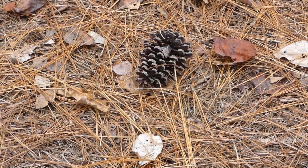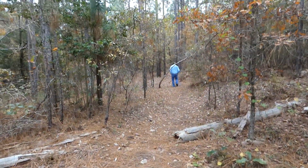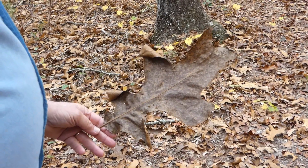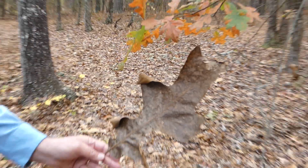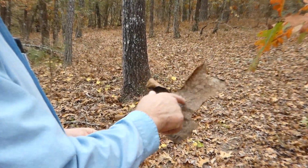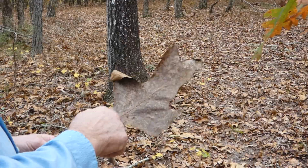Giant pine cone, probably 6 inches tall or more. At least we're on the right trail. Look at this oak leaf Scott just found compared to this oak leaf on the tree. Isn't that wild? I've always liked tree leaves because you can see the veins in them. Yeah. It just illustrates that, you know, this was a living thing.